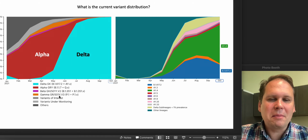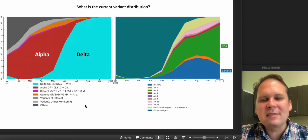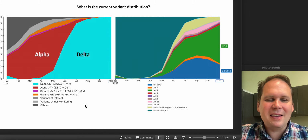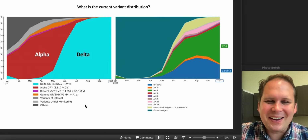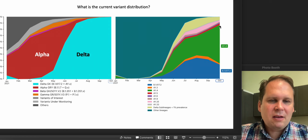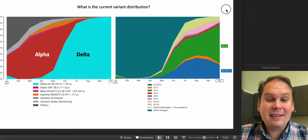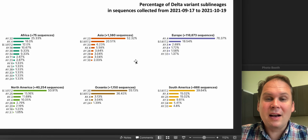There are now many sub-variants of delta. There are around 100 of them that have been named. There are around a dozen of them that are big enough to be kind of on some people's radars. The big one at the moment is a thing called AY4. It's doing very well in Europe, but it's not doing particularly well anywhere other than Europe.